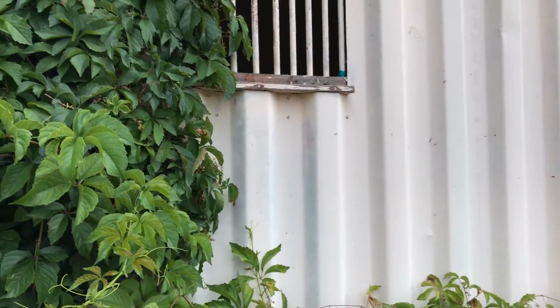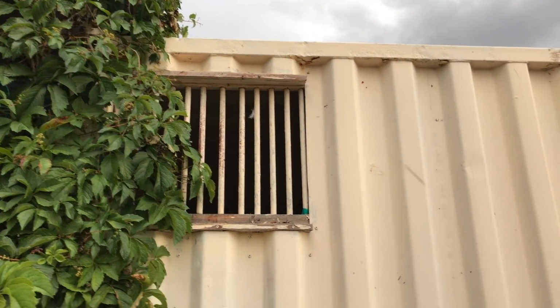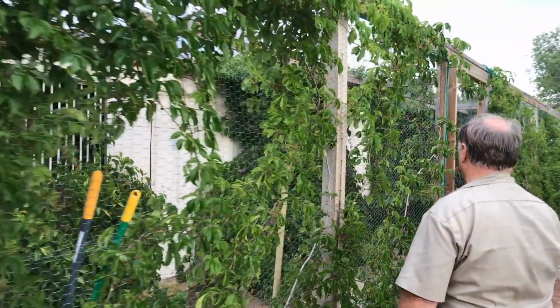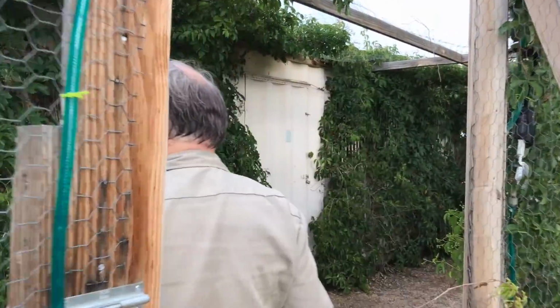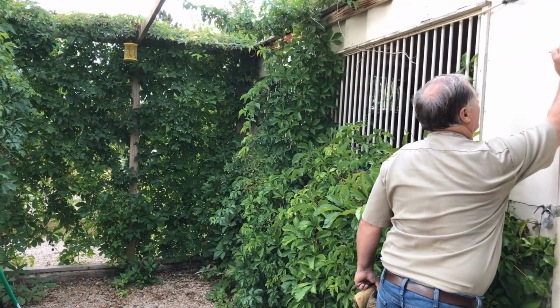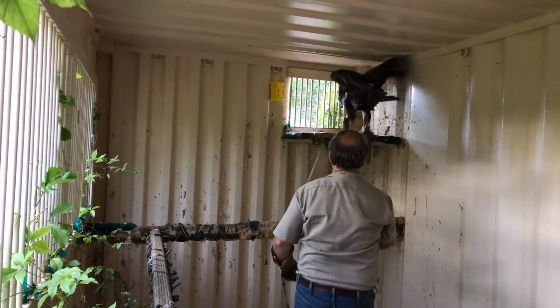Now it's time to do chores. You still sleeping in? How's the boy? How are you doing this morning? My big boy. You can stick him that. There's my baby. This is my big boy. This is Scout. He's a golden eagle.